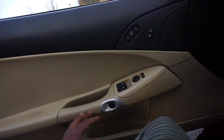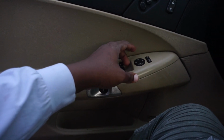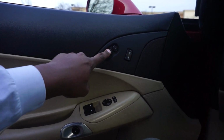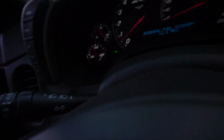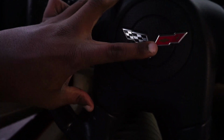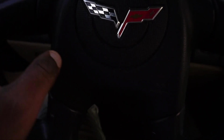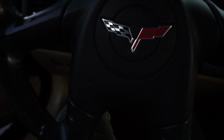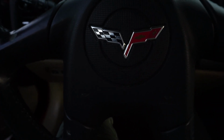That's good to know. As we move to the interior, over here on the driver's side door are your windows, your mirror, and your seat settings, blah, blah, blah. That's your standard. Steering wheel, you know, your logo on your steering wheel. I think that's pretty cool. It looks really good with your black, they compliment each other really good. I like that look on the steering wheel. That's small, but at the same time, this is something that I really like a lot.